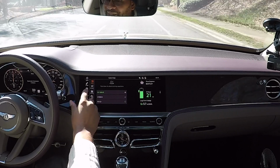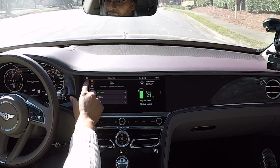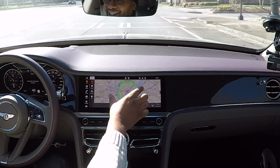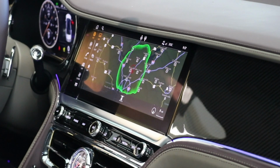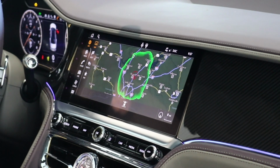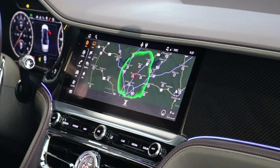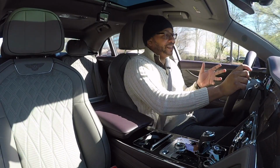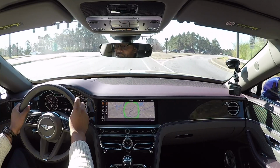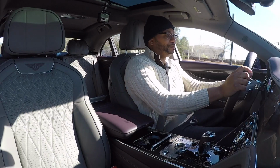Now, one thing I noticed that was interesting, if I scroll over to navigation, it kind of has this fried egg look to it. You'll notice that there's an outline of where you can get to on electric range. I think that's pretty cool, and it's definitely a different way of looking at things when it comes to driving a hybrid vehicle or an electric vehicle in general. So I think that's pretty neat.